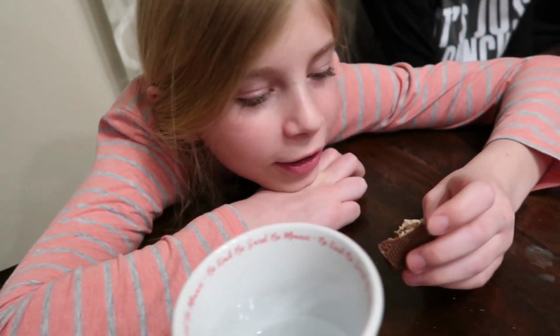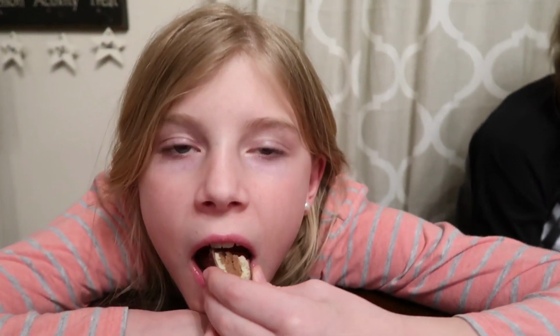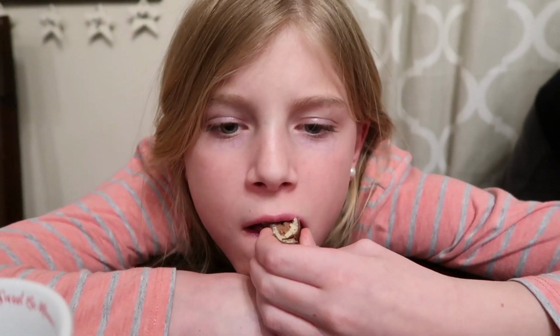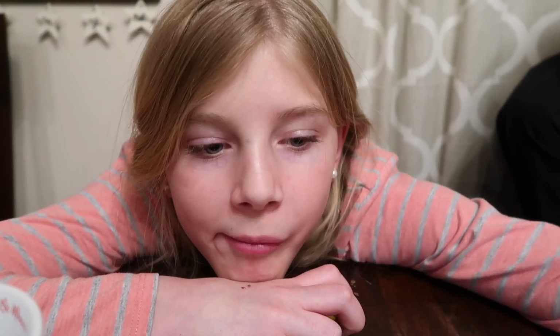I've had too much chocolate. I've had too much chocolate. Is this going to be a two-parter? We've had too much chocolate. Eat it. And? Looks like it's coconut.